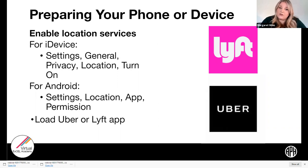For Android, you're going to do something very similar. You're going to go into your settings, then you're going to go into location, app, and then give it permission. So whether you're using an iPhone or whether you're using an Android, you have to make sure that your location services are turned on. Next, you're going to want to load Uber or Lyft either through the Play Store or through the App Store. And you're going to want to check with your device's user manual to assist you with setting this up if you're not sure how to do it.